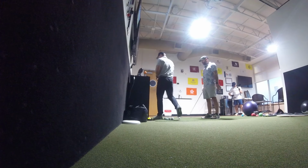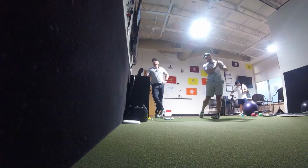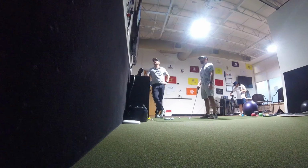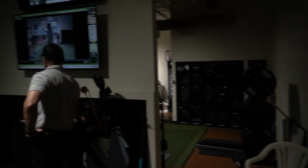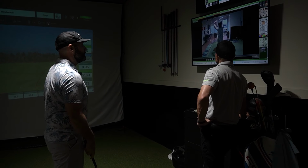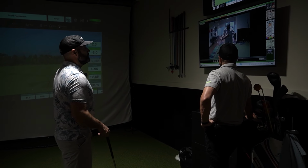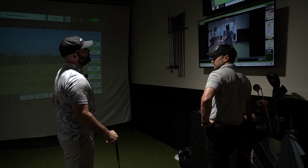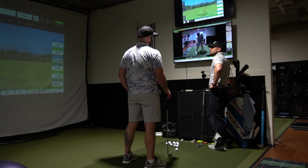Okay. So sway, you got slide, you got flip. And I don't want any of that. You don't get to your left side. You lift that left heel, which makes it harder for you to get that left heel down and get to your left side. I'd say right now you finally got some left side pressure. So maybe do less in my backswing, just be more stable. We'll go to solutions here in a second.